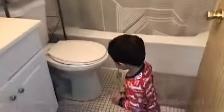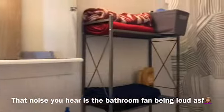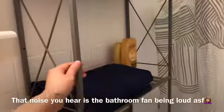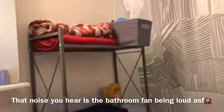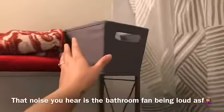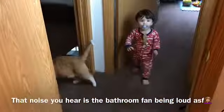Here is the bathroom, and Lucas again. It's a pretty small bathroom. I got this toilet rack, I don't know what it's called, from Target for like $25. And in this basket I have all of Lucas's bath toys, and I also got the curtain from Target. We just have our towels and my pink robe. In front of the bathroom is Lucas's room.